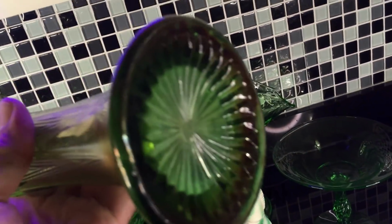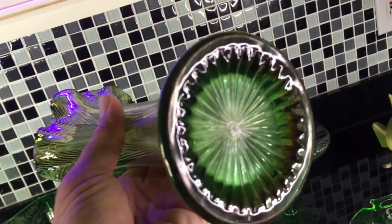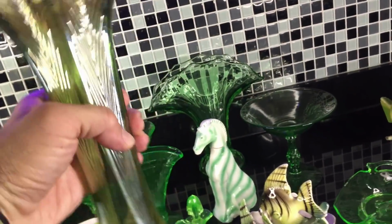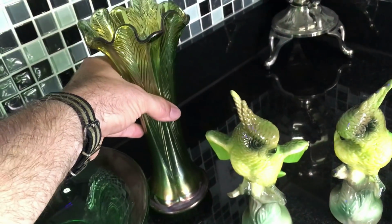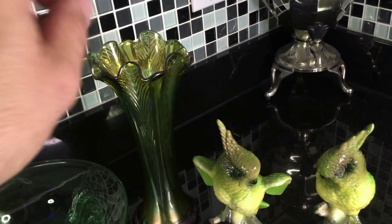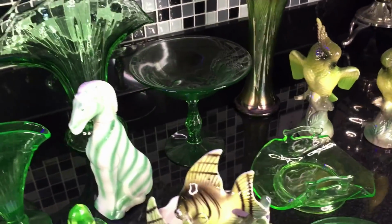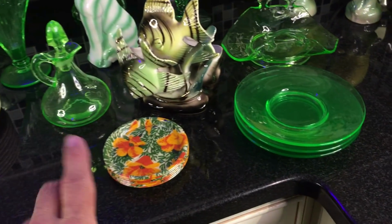You see the iridescence all around the bottom. The base color of it is green. Okay, so in Carnival glass, you look at the base color, that's green, and that's a beautiful swung glass vase, not stretch glass, right? Stretch glass and swung glass is not the same thing, and Vaseline and uranium is not the same thing. We don't have any Vaseline glass here.